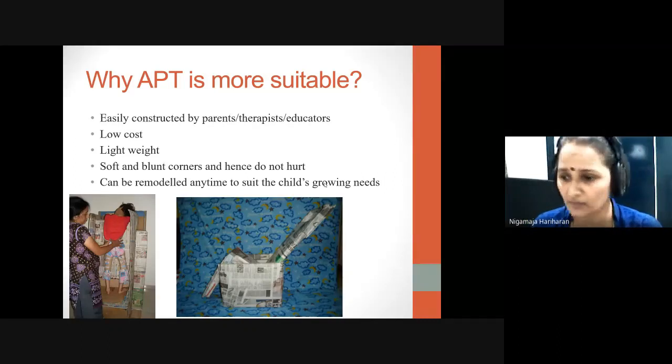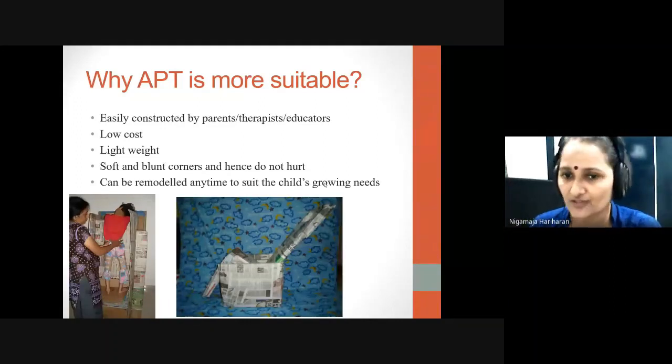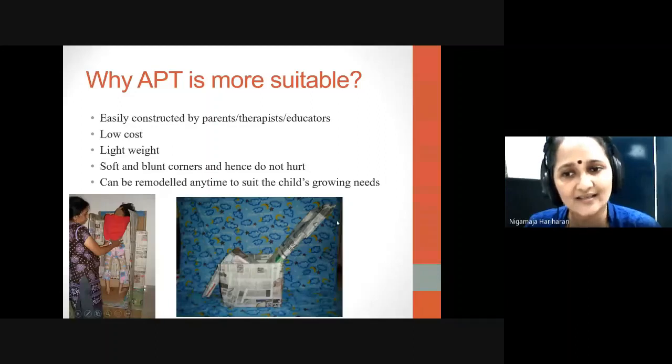Sometimes you see families, they have made nice CP chairs. I have seen them personally. What a waste of money. Ultimately, they are drying clothes. They have put their towels there, everything, because the child is not using it. Something is wrong, or one screw went off and they are not able to use it, right? It is really sad. So with APT, at least you are not losing money, right?